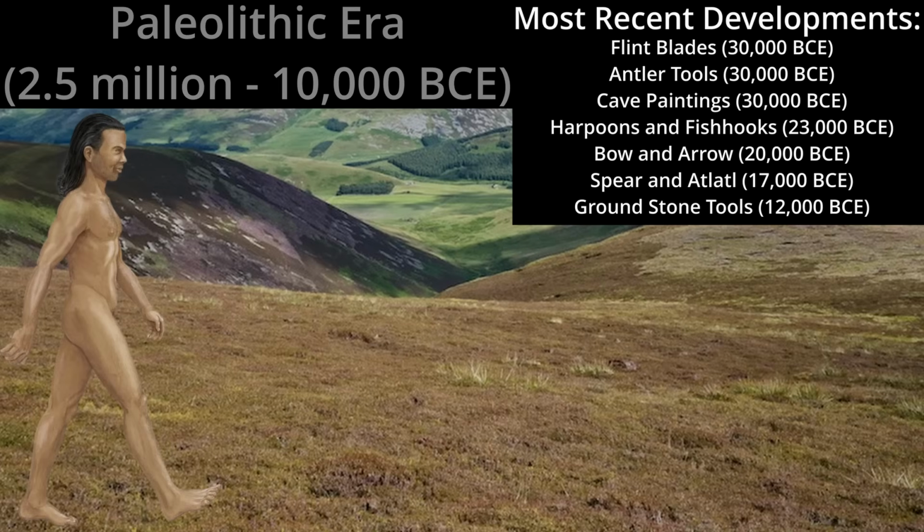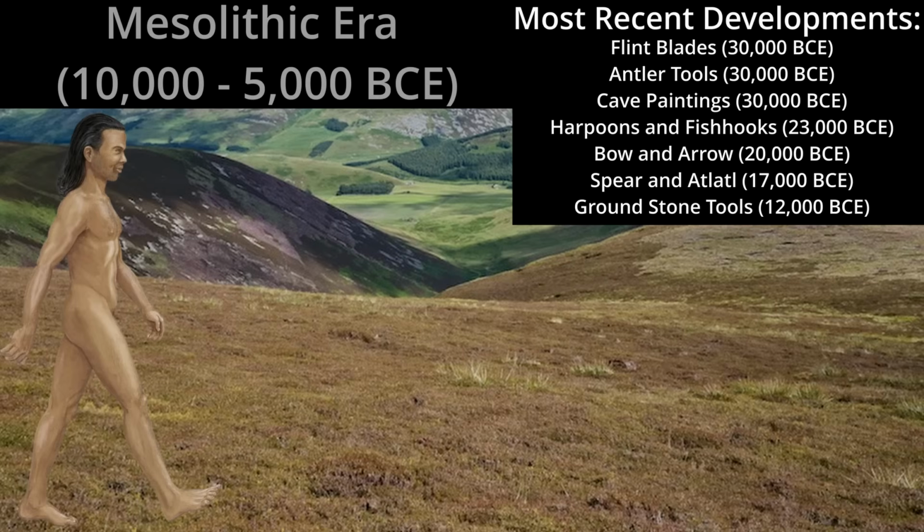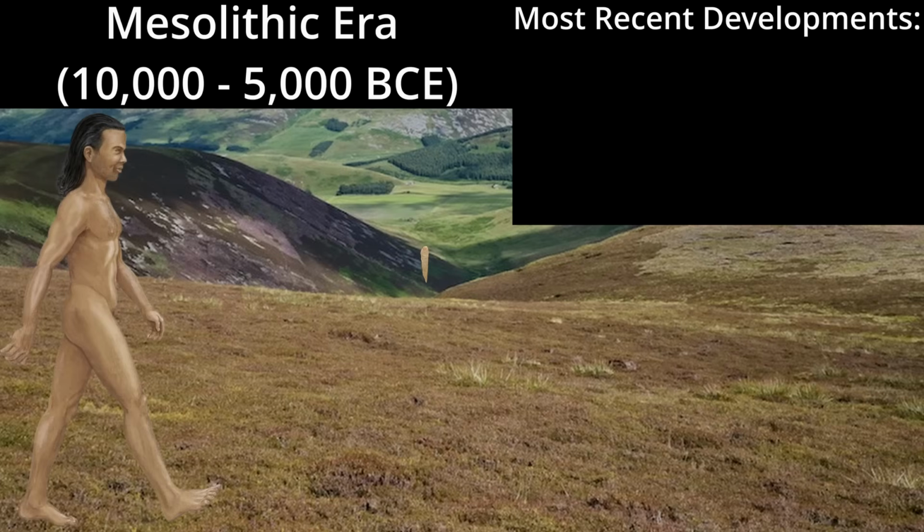Only 23 more to go. Well, welcome to the Mesolithic era. And you just know we have to start it off with a completely new invention, pointy rock. But this time, they're called microliths, and are really, really tiny, which opens the door for countless precise inventions.